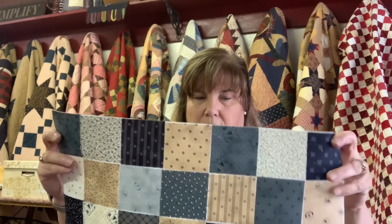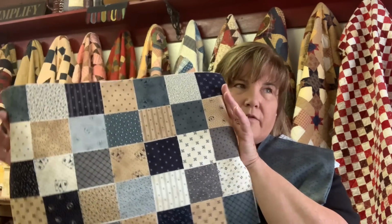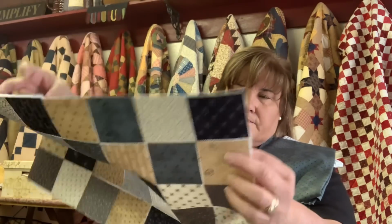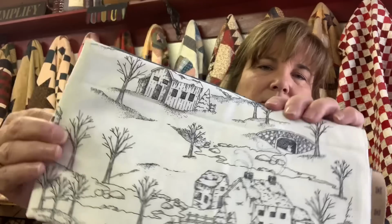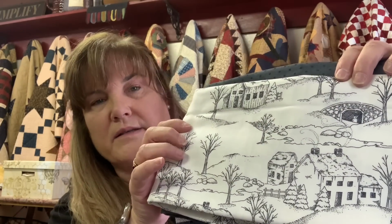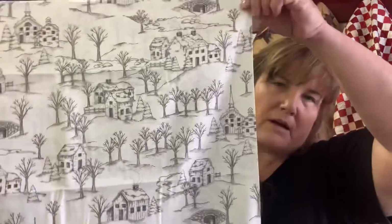Another project bag. This is a line from Primitive Gatherings. I'm going to say it's Snowman Gatherings. I thought this would make a cute bag for like a January snowman project. This one isn't sewn yet though. This one's just ironed on. And I thought this would be a fun coordinating fabric, and this will be the lining. Look at those houses. The lining is not a Primitive Gatherings line. It's something I had. Oh, and it says 1663 Through the Woods. So I just love this fabric.